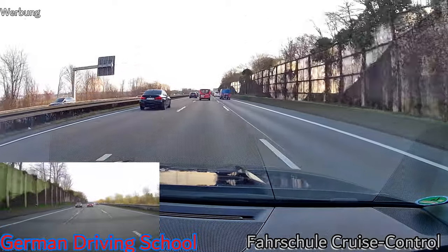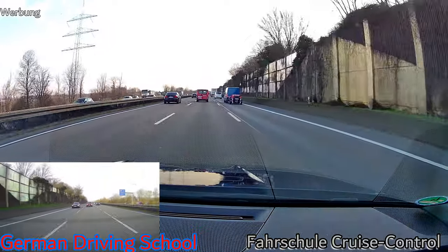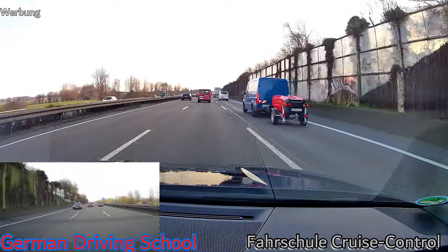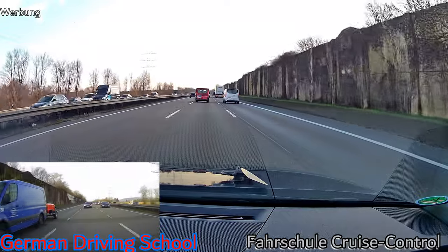But finally, we have someone to overtake. But we didn't disturb. Behind us was free. And he saw the blue truck with the red trailer, so that's okay. Here he got the information.